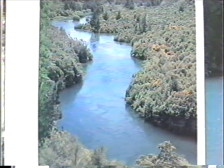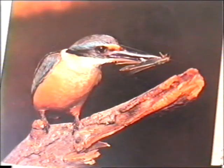So now we continue with the Waikato River, and this we carry on from only 5 kilometres from Lake Taupo. The river wending its way through dense bush. The kingfisher is a common sight along the river's edge.